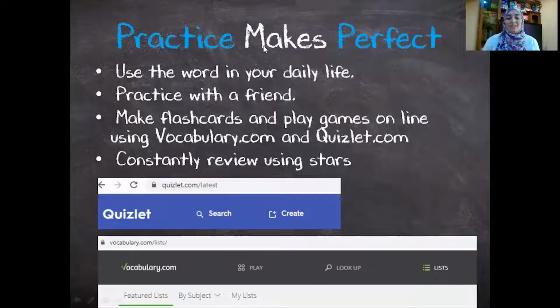Another thing that I really like to use is flashcards. Flashcards and games, especially on these two sites, vocabulary.com and quizlet.com. If you notice on Quizlet, you can create your own lists or your own flashcards. On vocabulary.com, you can also make up your own lists. And what's really cool about this is that they have their own definition, so you don't have to put in a definition, they'll put it for you. And on top of that, they create games for you, so you get to play with the words that you learn. So that way you will ensure that you have memorized the words.